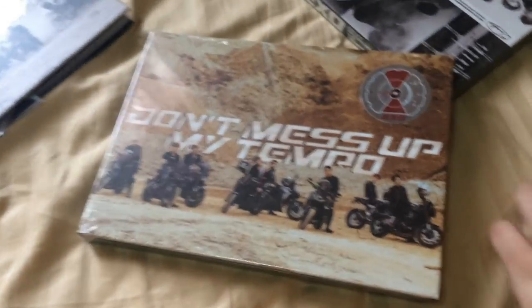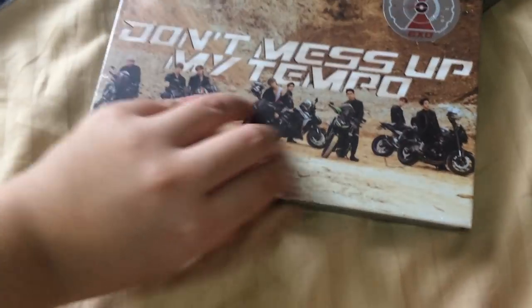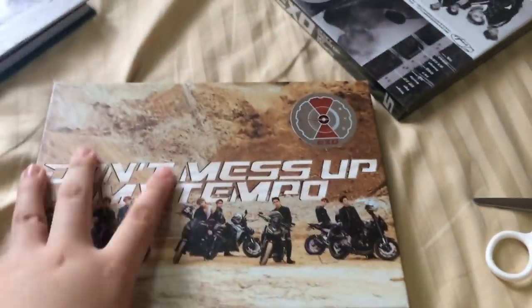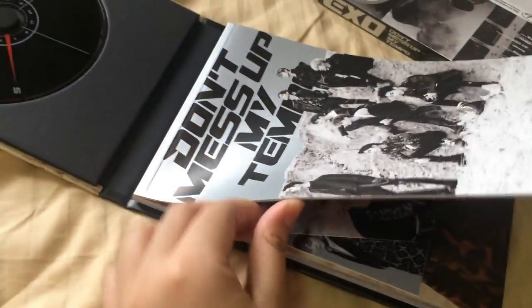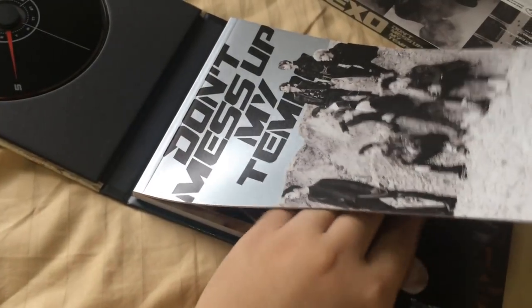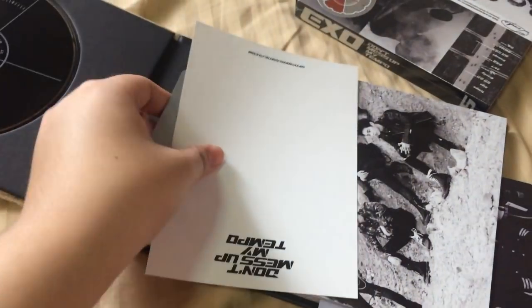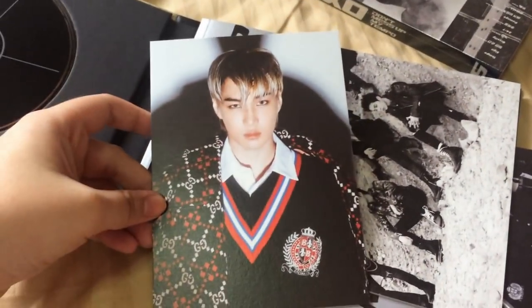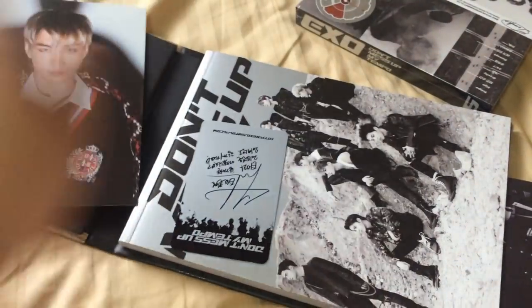Next is this one. I'm not sure if this is Moderato. Maybe this is Andante. Maybe. So for this album, it's like that. The poster and photo card. I haven't peeked yet. Wait, where's the poster? This one. Postcard is Jeongin! Oh my gosh, I'm so spoiled with Jeongin. I have so much Jeongin. Oh my gosh, wait. Now for the photo card.